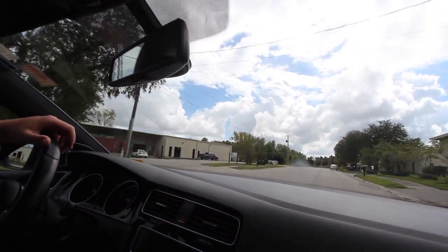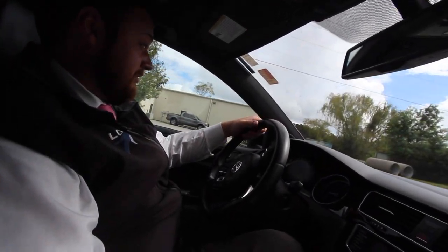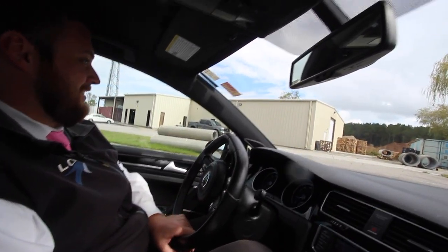So is there any complaints about this car at all? I mean, does anyone have anything to complain about on a Golf R? There's not more of them out there. There's not more of them out there, that's right.